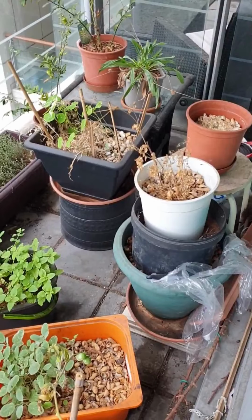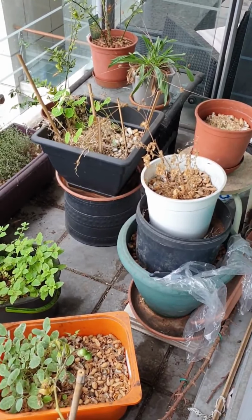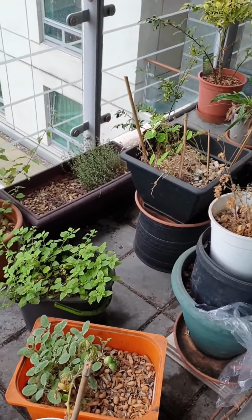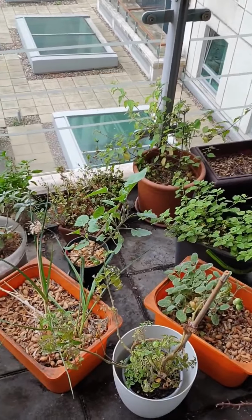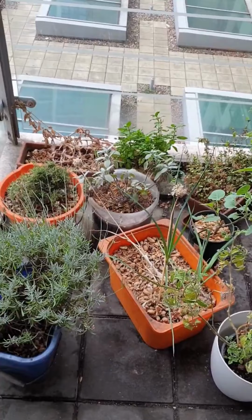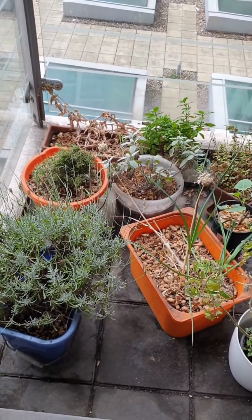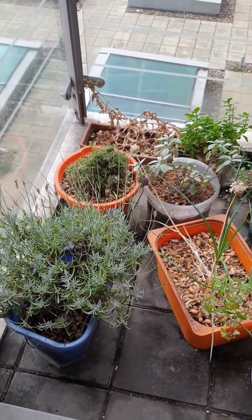But today I'm on a mission to revive this garden, take out what's finished, maybe plant new things and just tidy up. It's amazing, even when you don't do much and you neglect these plants, they somehow survive. I guess that's what they're designed to do. They don't really need us most of the time.